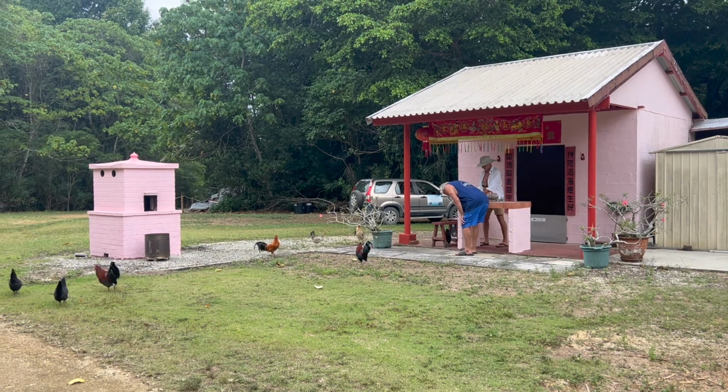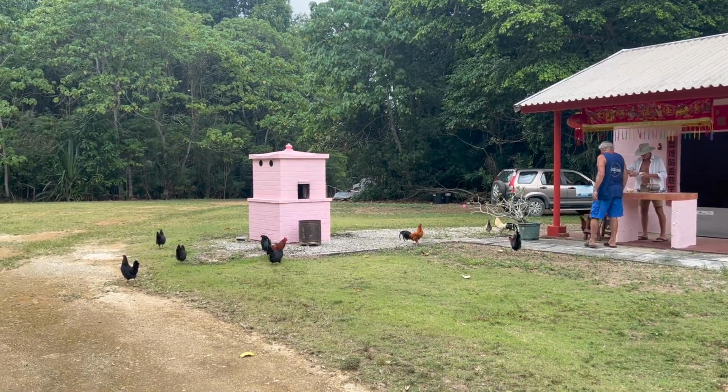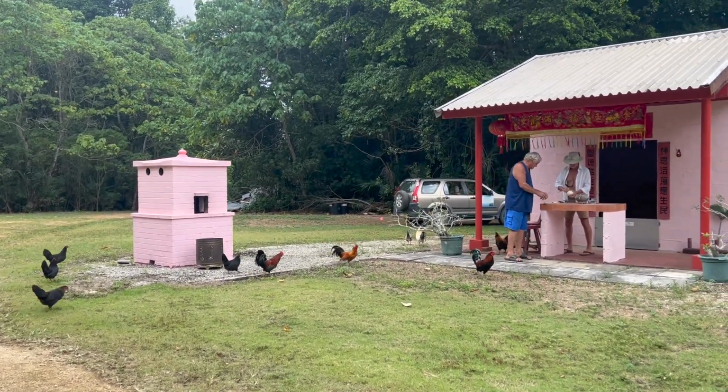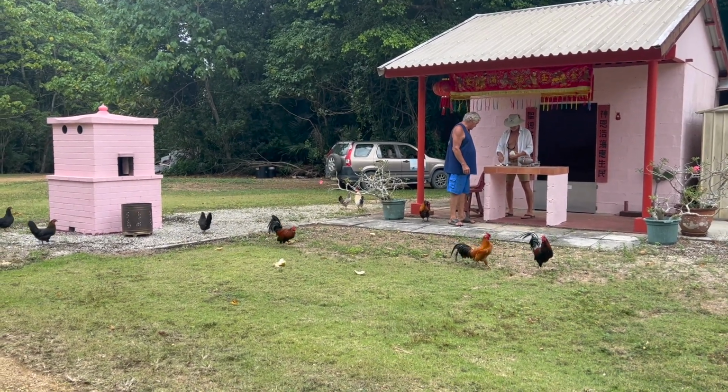Ralph is cutting up some of the fruits that we've got, and these chickens all came running out of the forest thinking they're going to get fed. But they don't seem very interested in the fruit that he's providing here. Nope, that's not what they want.